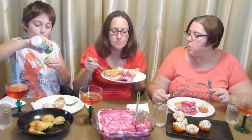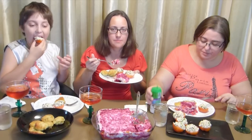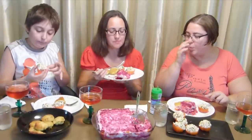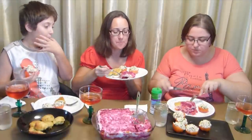And we made this one fresh, the old-fashioned way. Boil the veggies, peel them, grate them. In some places you can actually buy it. Funny enough, when we visited Bulgaria, there was a Russian store there where we could buy it, which we didn't, because we make better, probably.